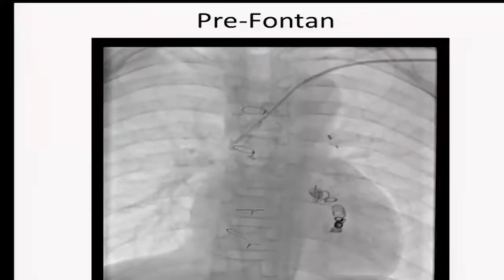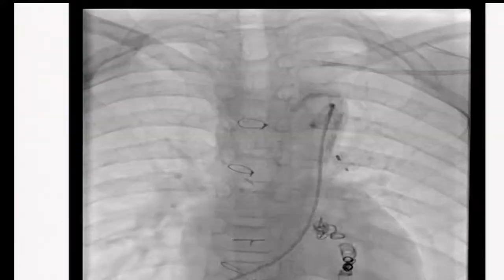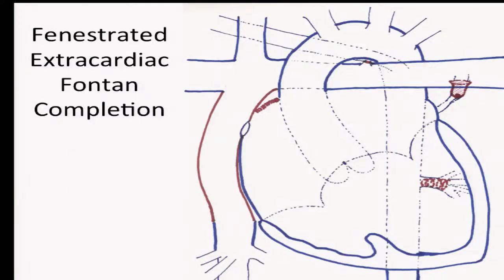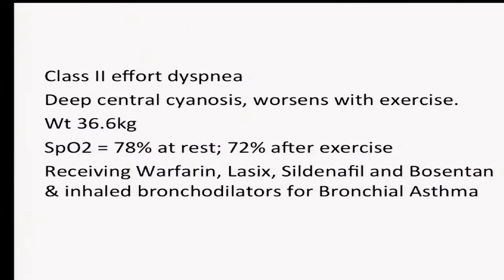At 9 years of age, he underwent another cath to assess the feasibility of Fontan completion. At this time, the PA pressures were found to be acceptable, 14 millimeters mercury, with a PVRI of 1 Wood unit, and he underwent extracardiac fenestrated Fontan completion. He presents to us now with effort dyspnea, deep central cyanosis that worsens with exercise. His weight is 36.6 kilograms. His saturation is 78% at rest and decreases to 72% with exercise.